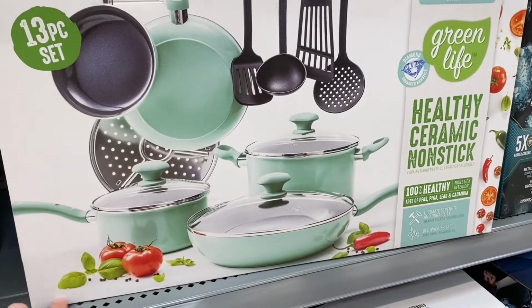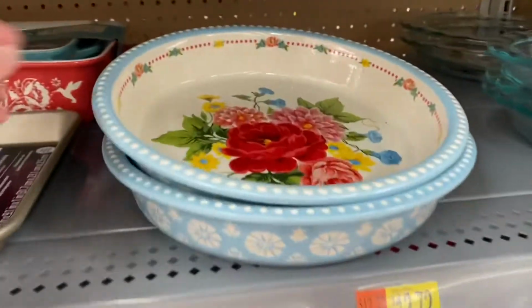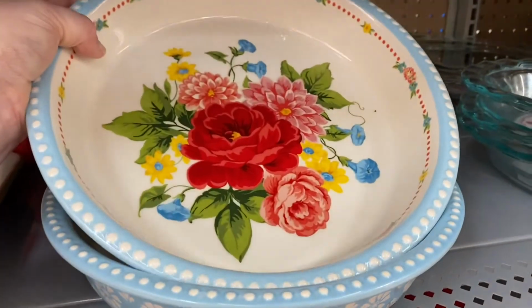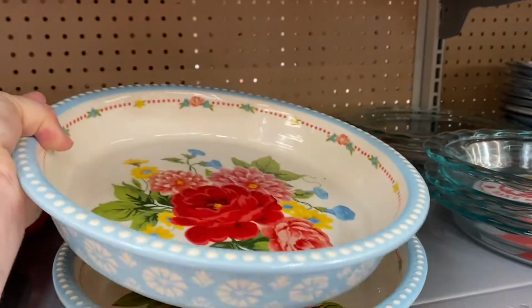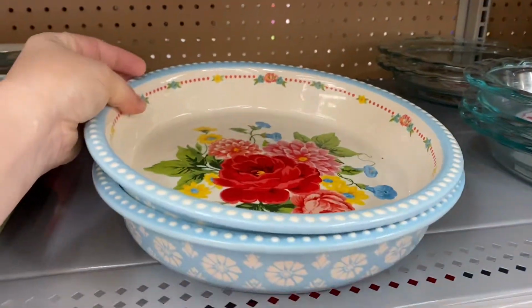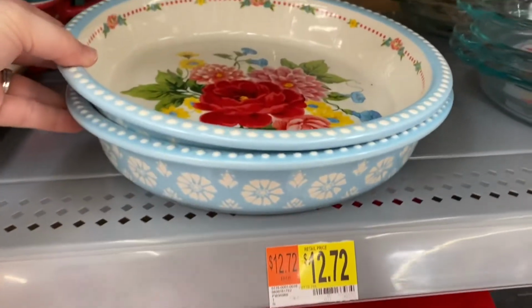I really recommend them. I think this pie pan is so pretty. Our pie dish. Really pretty colors, and it's only $12.